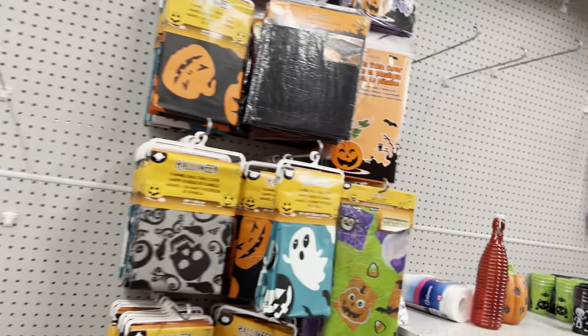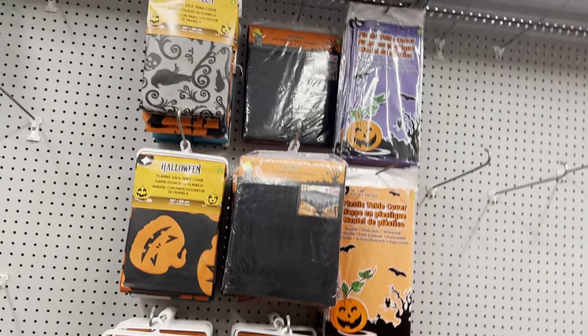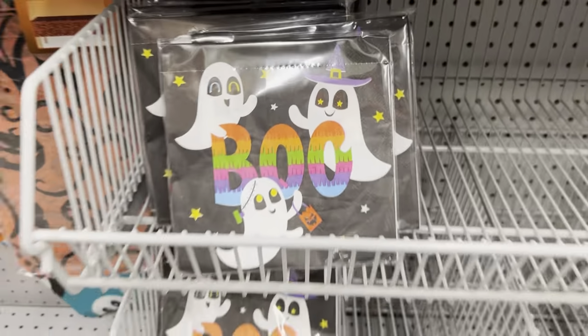Flannel back tablecloths. These are nice. Oh, they're the cute little napkins. They're black and they say boop. Does this puppy remind you of anybody? I know it's probably a dachshund, but it sure does look like ours. It's a mesh dog gate. Ours would jump right through that in a heartbeat.